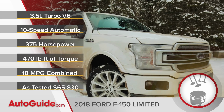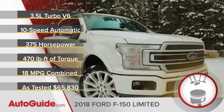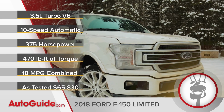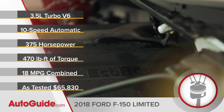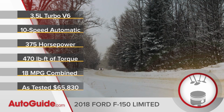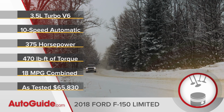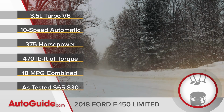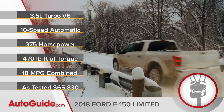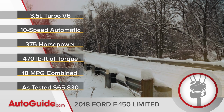Next up, the half-ton segment's freshest offering, Ford's updated aluminum-bodied F-150 Limited. Bringing the thunder, it's hauled around by a very capable 3.5-liter EcoBoost V6 that offers 375 horsepower and 470 pound-feet of torque, 2-upping the Chevy and Ram. It's also graced with a 10-speed gearbox. The richest in present company, its as-tested price is nearly $66,000.